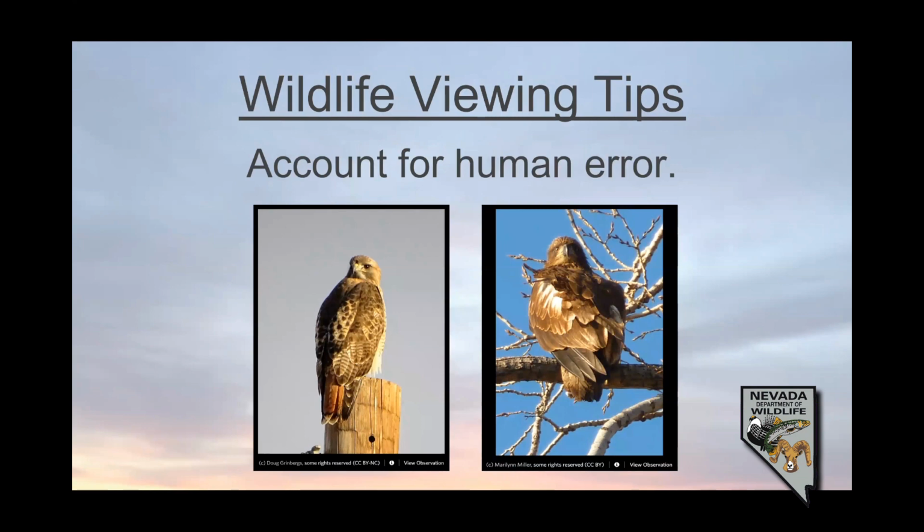Another important thing to take into account when you're going out and viewing wildlife is human error. I am one of those people that is guilty of going out and looking for birds, and I'll see something that I think is a really, really cool species, and then it turns out it's a pretty common one. But it also happens in the reverse, where sometimes people go out and they'll see a species they think is a common one, but it actually is a little bit more rare.